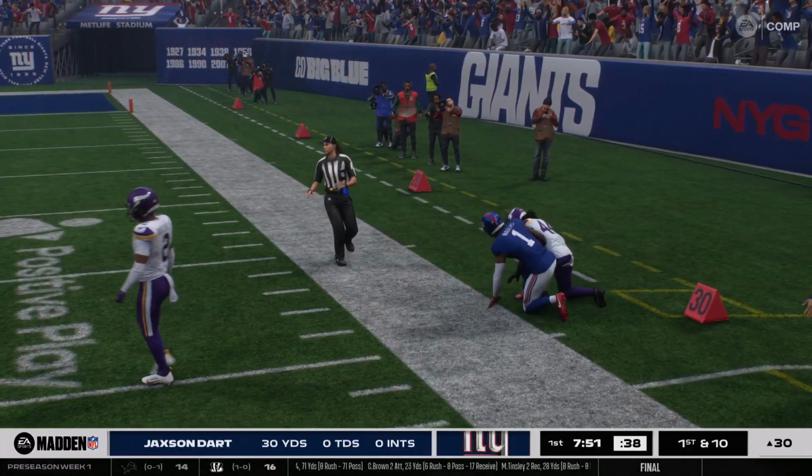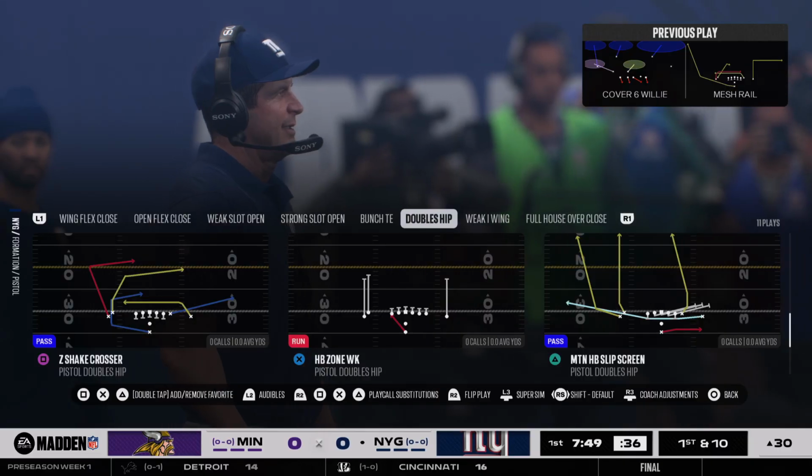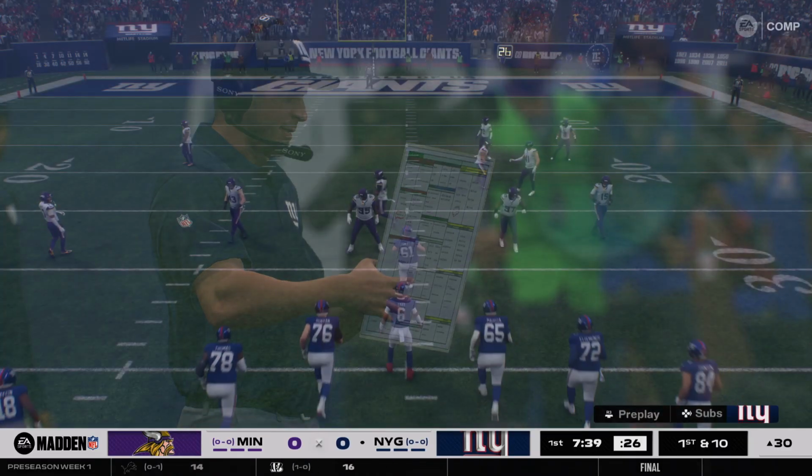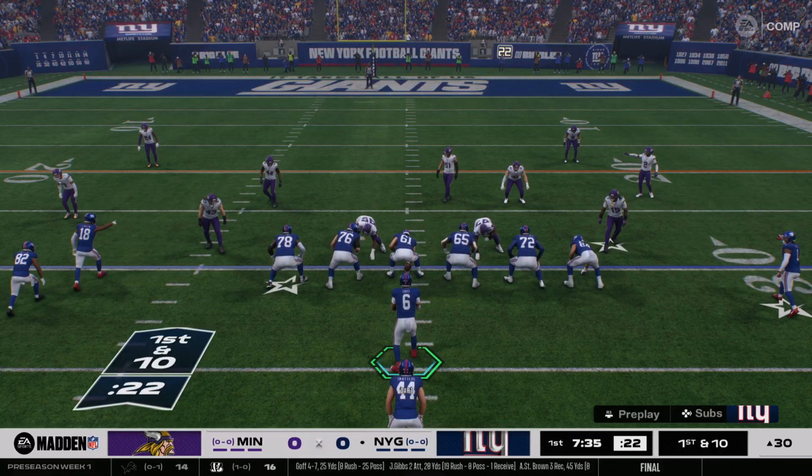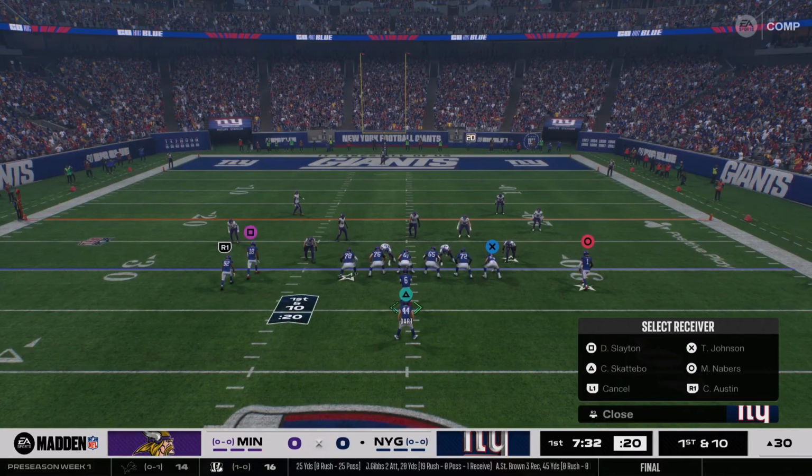There's the tackle, but the damage already done. Give him about 23 on that play. It's going to be a New York first down. And the Giants first down. First and 10 at the 30-yard line.